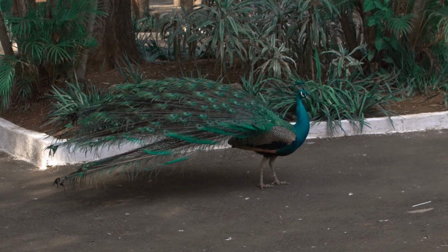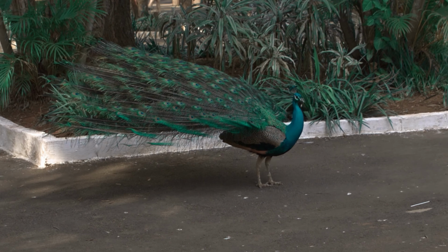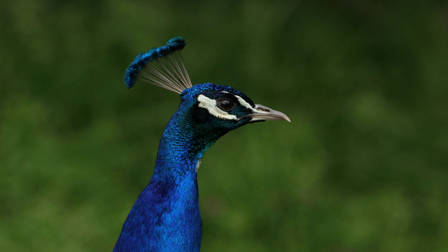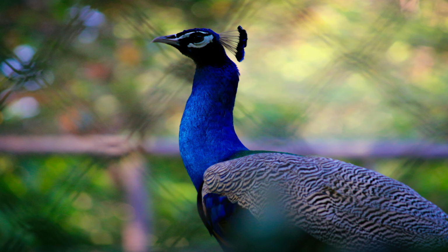Peafowl readily breed in captivity. They are most often kept for their beauty and their feathers, and sometimes for meat. Peacock feathers are collected after the male molts each year. While peafowl are affectionate toward their owners, they can be aggressive toward strangers.